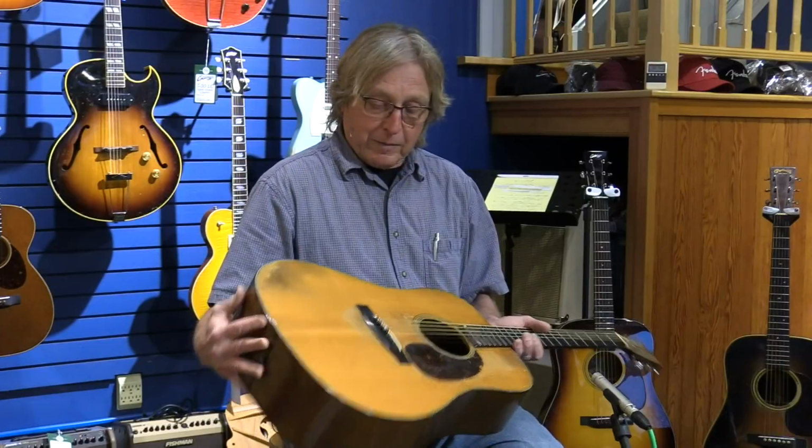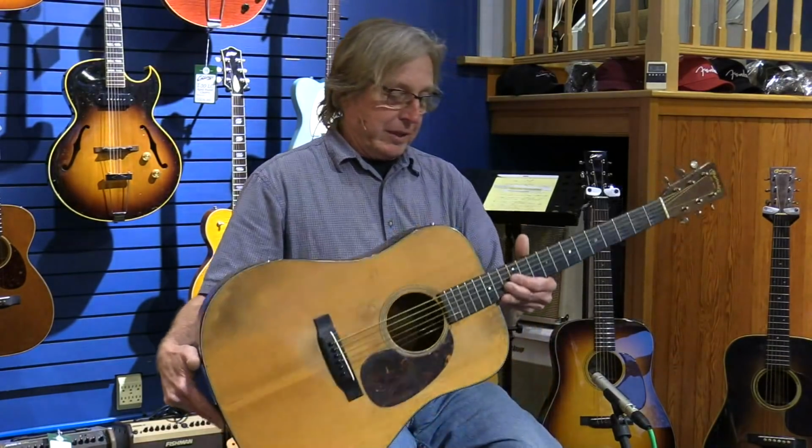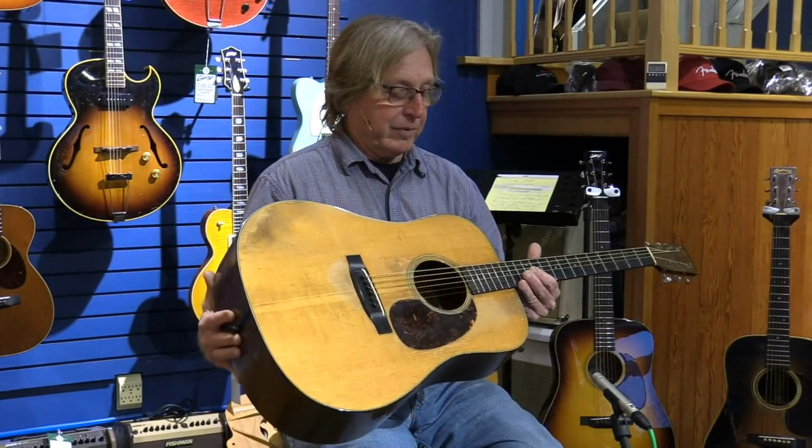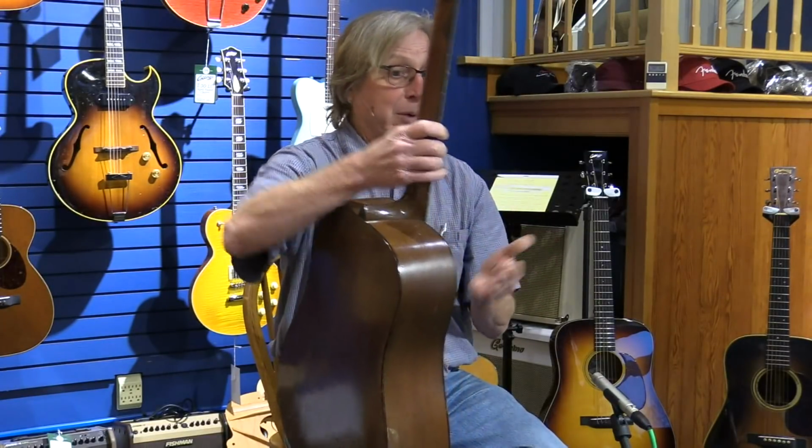So what has been done to these guitars? I didn't do anything to this guitar. This is the way it came to us. It's got a replaced bridge and a repaired crack. I'd have to get my magnifiers to say for sure, but I would say that the neck has been taken off and put back on. That's very common for Martins.